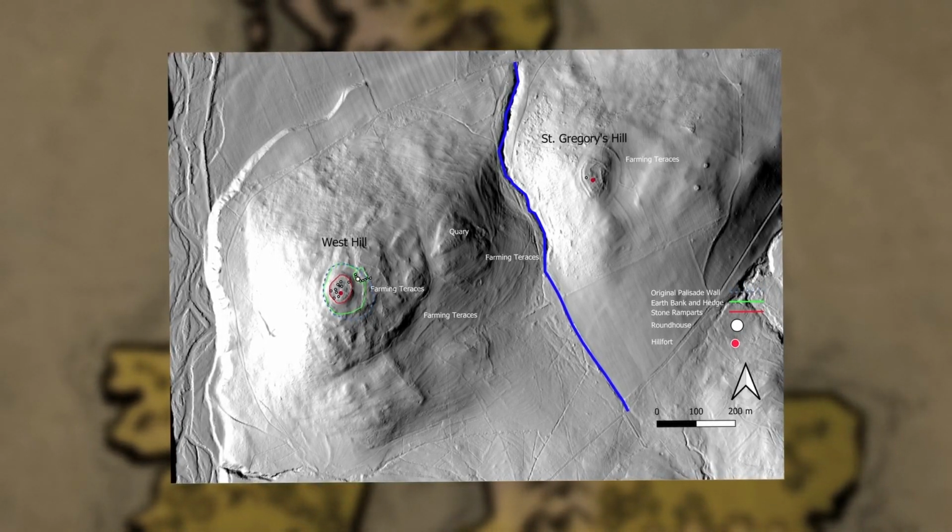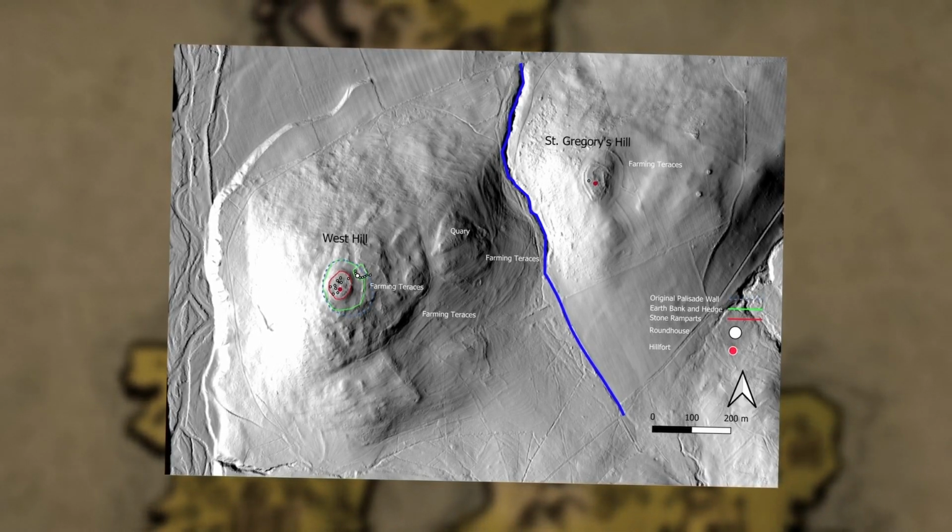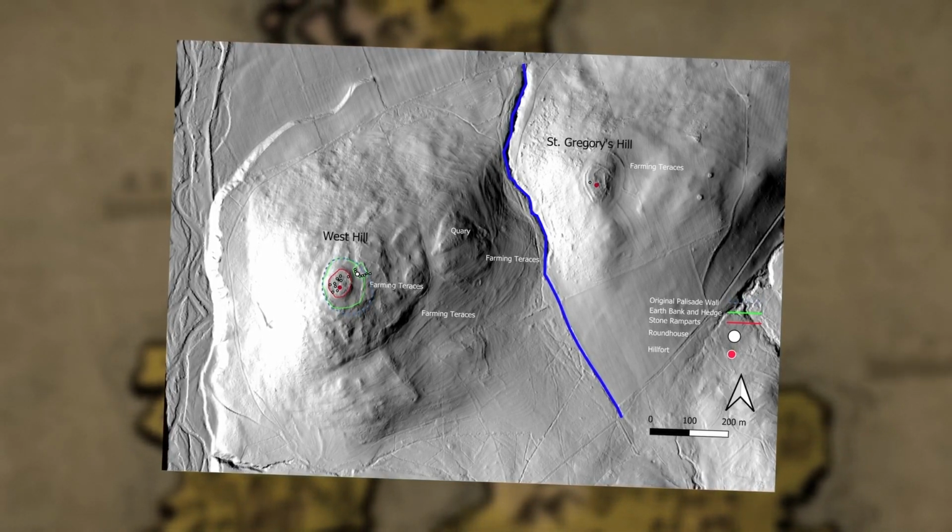Then around the outside in the third phase, an earthen bank is developed around the outside of the hill fort. So this is an additional level of defense that is outside of the stone walls, and then either a wooden palisade is put into that or a hedge. They're not entirely certain. But there is something on top of the earth bank that provides defense and also requires a lot less intensive work than a stone wall to actually construct.